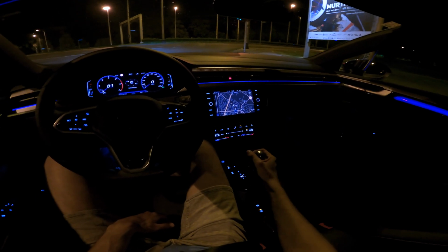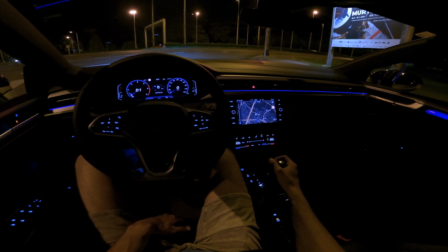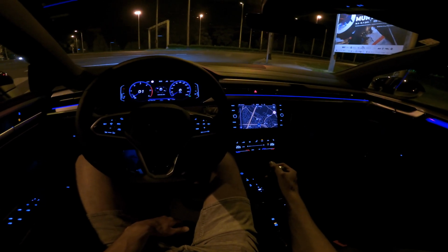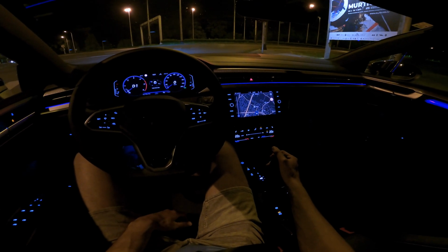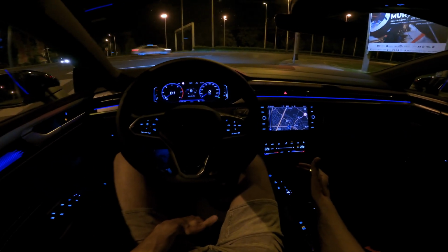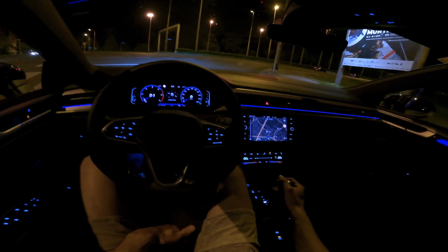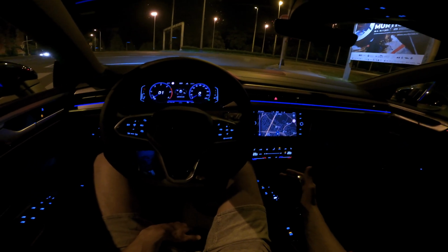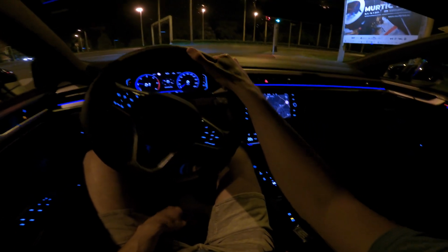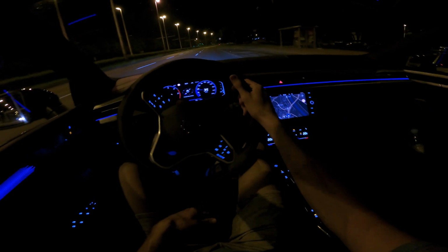Transmission, we still have the 7-speed automatic. It's nice and smooth. Sometimes when you're going uphill and then suddenly downhill, it stays in high revs, so they really didn't work on that, there's not really any change. The engine, I think it's enough power, but there's a little bit of turbo lag, and definitely when you want to punch it, you really need to push the throttle all the way. Otherwise it feels like there's turbo lag if you're trying to gently accelerate faster.